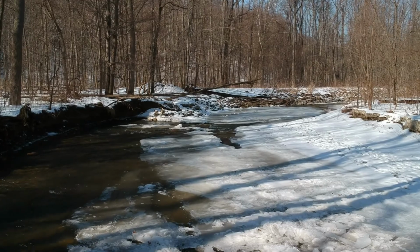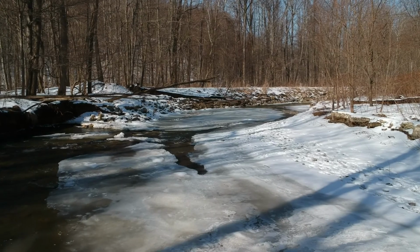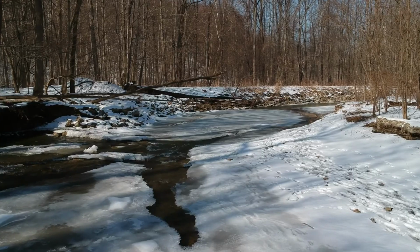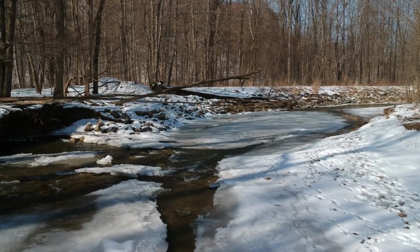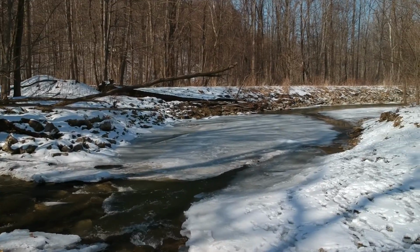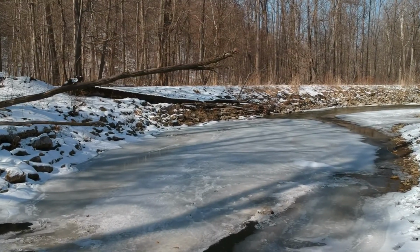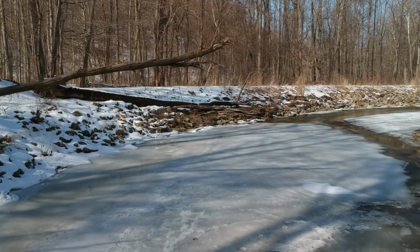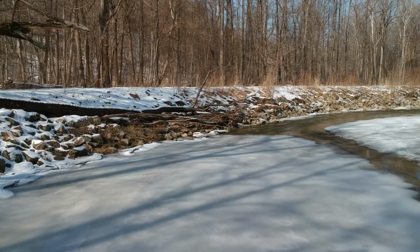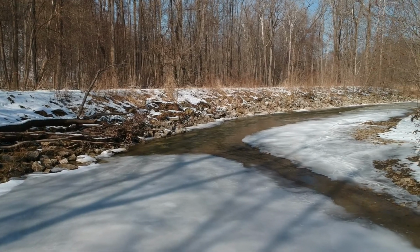So we're flying along here, and you're going to see we come pretty close to some trees and branches and limbs. The only thing I can say, like this one that's coming up here on the left-hand side, is that the objects that you see in the video are probably a little bit further away than what they appear in the video. It appears that I'm flying right up on this, and I did see this on my screen, and that's why I scooted over a little bit to the right, and we're rounding a bend.